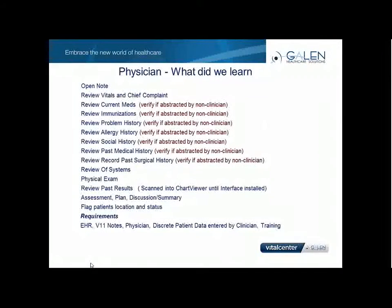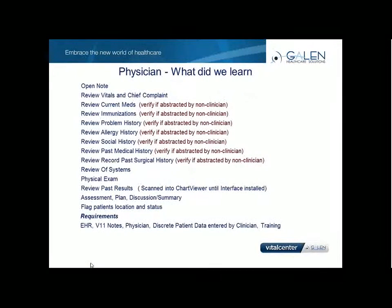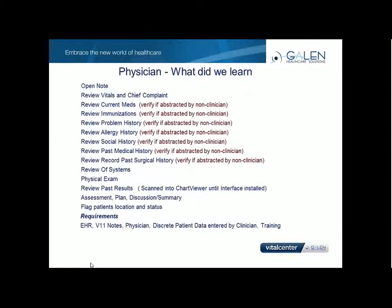For the physician, basically the same thing. Notes, very important, and the review process. Not having to verify data when it goes in is a big deal for them.